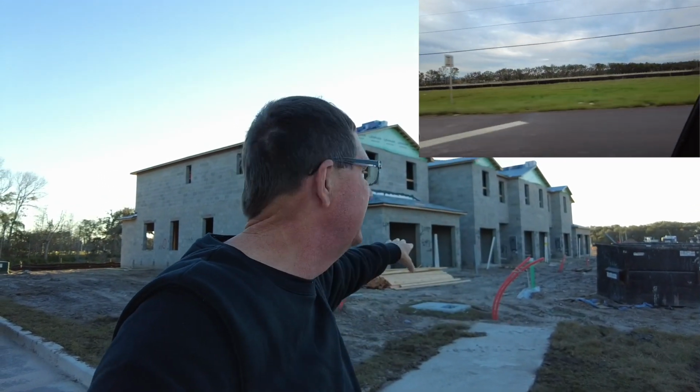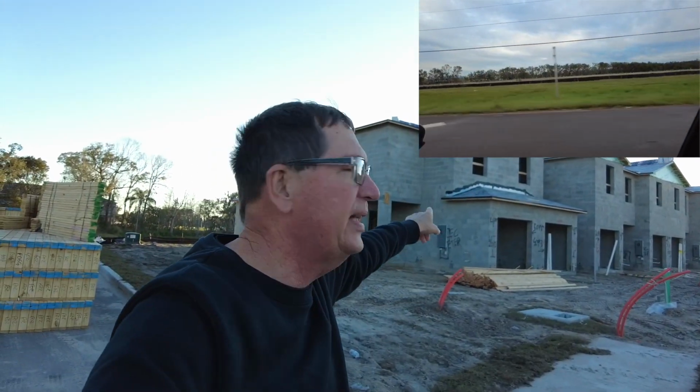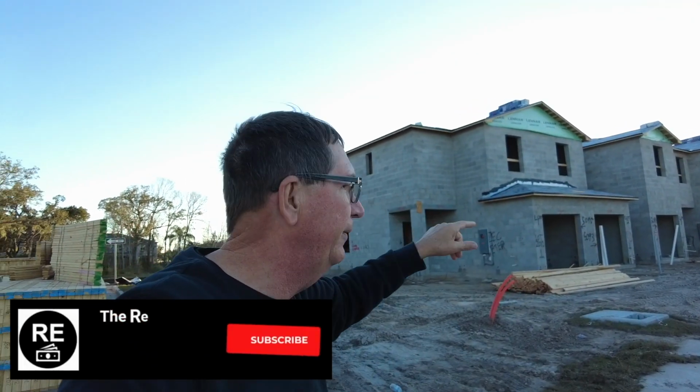And 2 months ago when I did my first video, this was a vacant lot. There was nothing here. It was just complete vacant land. And now these townhomes are going up here, and they're probably 1,500 square foot townhomes. And we're probably looking about $450,000, $550,000, depending on what kind of options you want to put in them. So let's check these out.